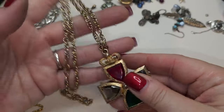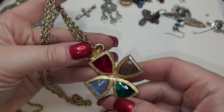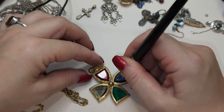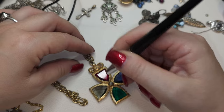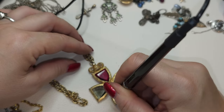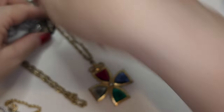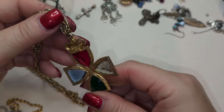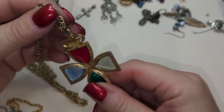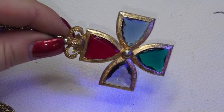Okay, let's take a look at this. This one may be a Trifari. I don't know. It looks like a cross, a Celtic cross or whatever. Right here we have glass. Of course it's glass, but it's a very, very high-top glass. Maybe CZs, I don't know. But this one's glass. I don't see any stamps or anything. It's gorgeous. Look how pretty this one is. Very pretty.